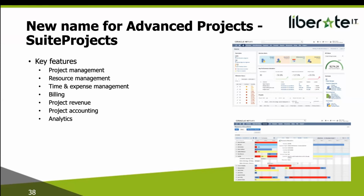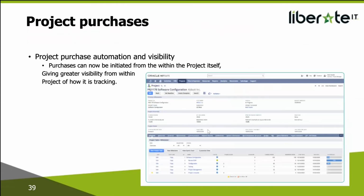So first changes, projects is now renamed to SuiteProjects in 2021. Some of the key features users of projects will pretty much know, but it's all about bringing more into the projects arena and also making it more visible for the project manager or whoever are the key users for those projects. So the first one, project purchases.